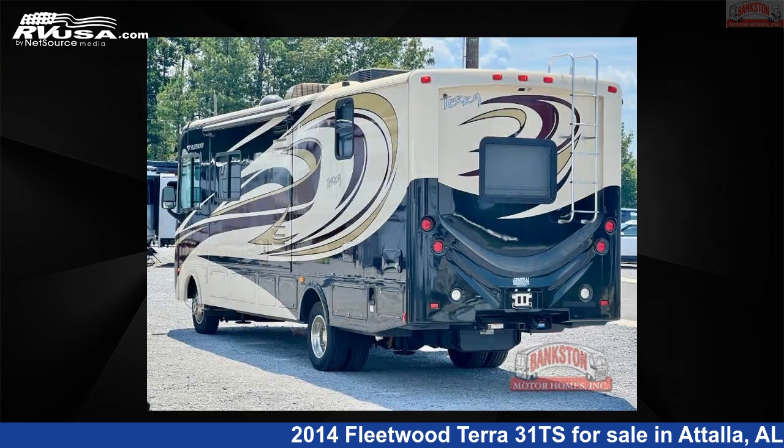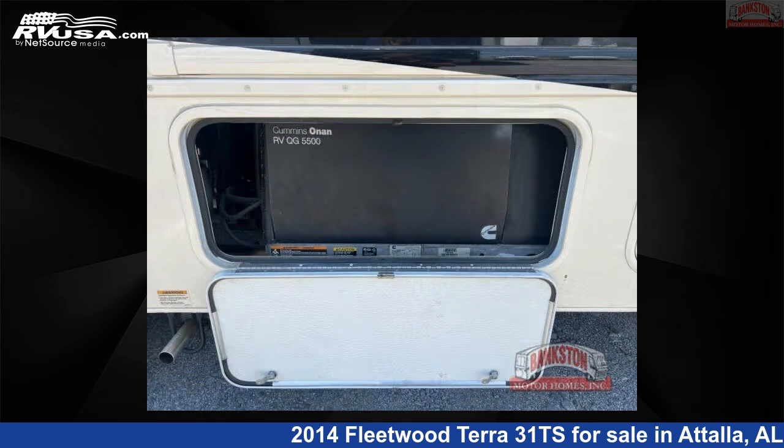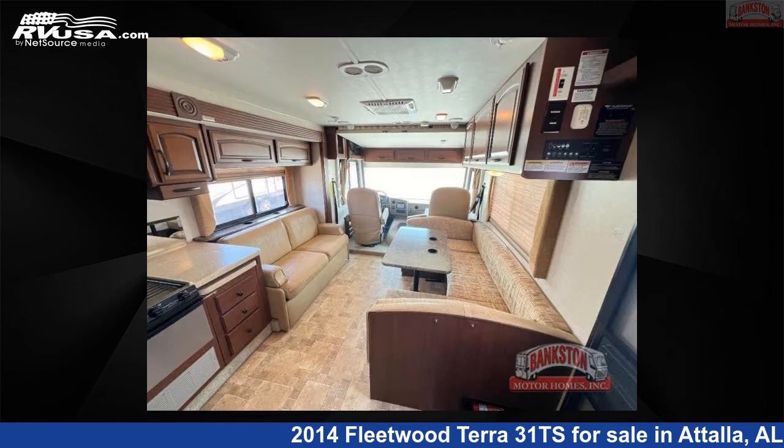This used Fleetwood is 31 feet 0 inches in length and features sleeps 5, slideout, and 60 gallons fresh water capacity. The floor plan layout of this Class A features rear bedroom. This 2014 Fleetwood Terra 31TS is built on a Ford 362 HP chassis.